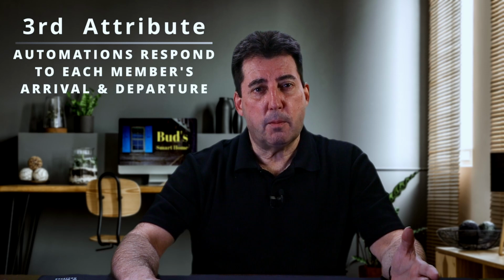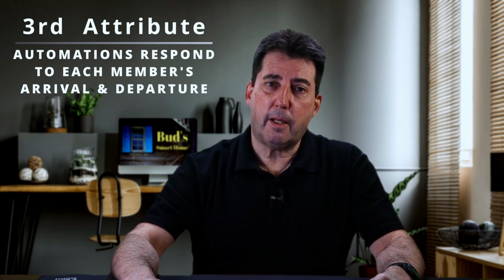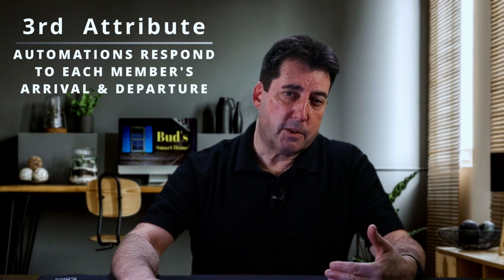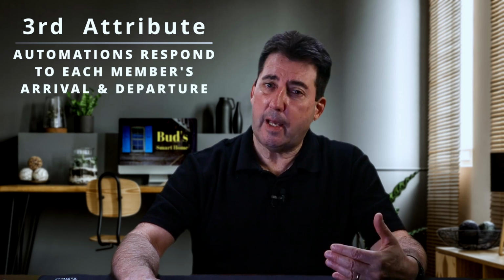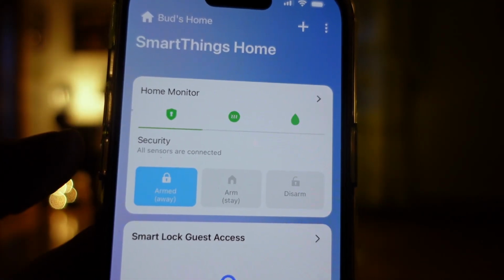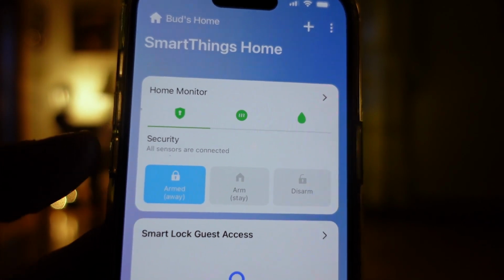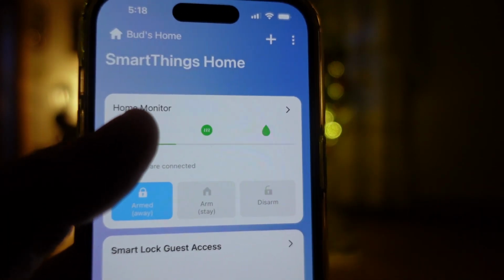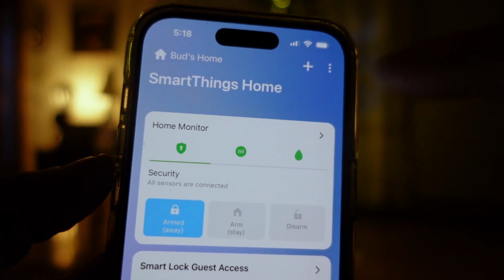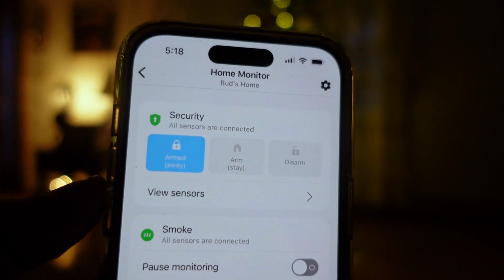smart home automations. Now, one of the reasons I started my smart home journey was because there had been a couple of home-related thefts in our community, and my concern for the safety of our family gave me the desire to enhance our home security. There is nothing like the peace of mind that comes from knowing that your home is being actively monitored while you're away. With the SmartThings system, home monitoring automatically begins upon departure via the SmartThings Home Monitor.